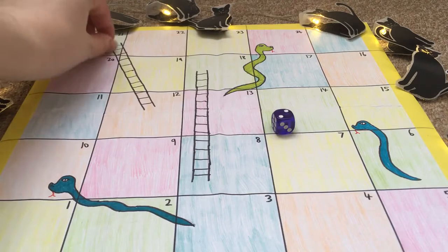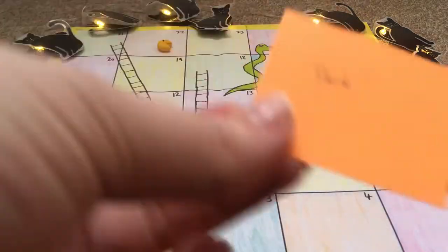Another 2. 1, 2, hitting me up some orange.